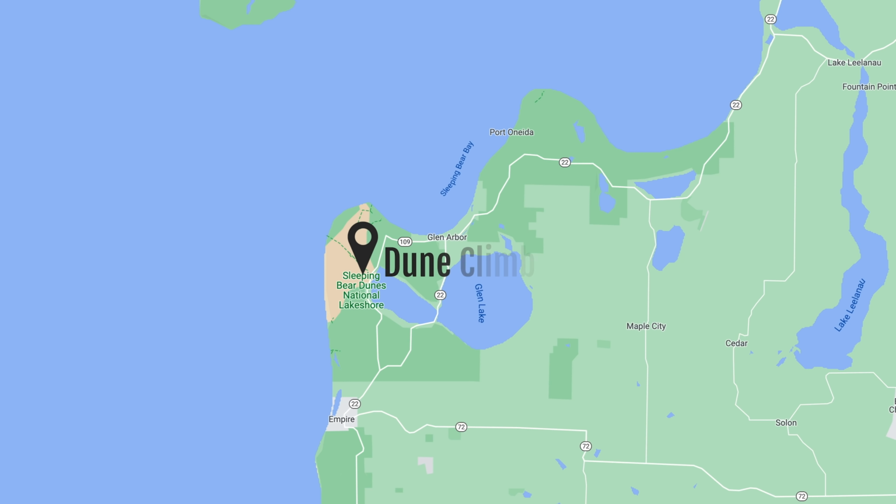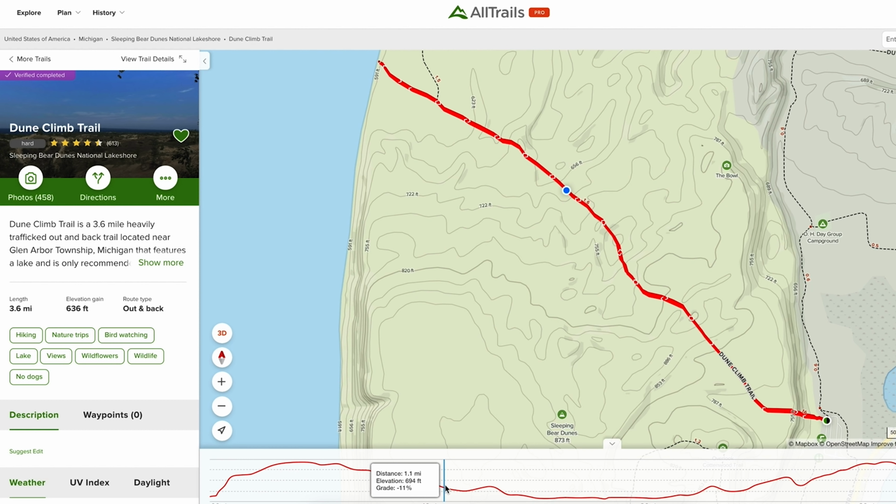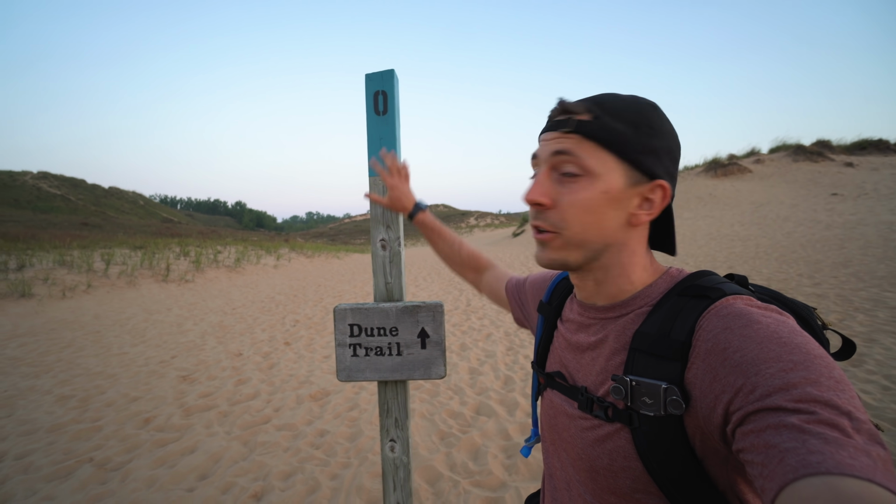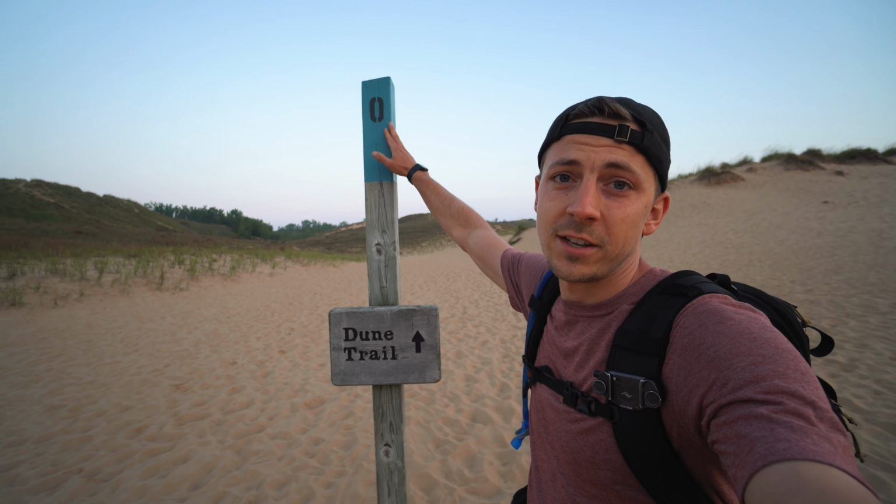First up, we're doing the Dune Climb, which is a 3.6 mile hike over the sand dunes all the way to Lake Michigan. While the trail is just the dunes, there are these posts here with the blue tops to help guide you there. So a few important things to know about this hike.